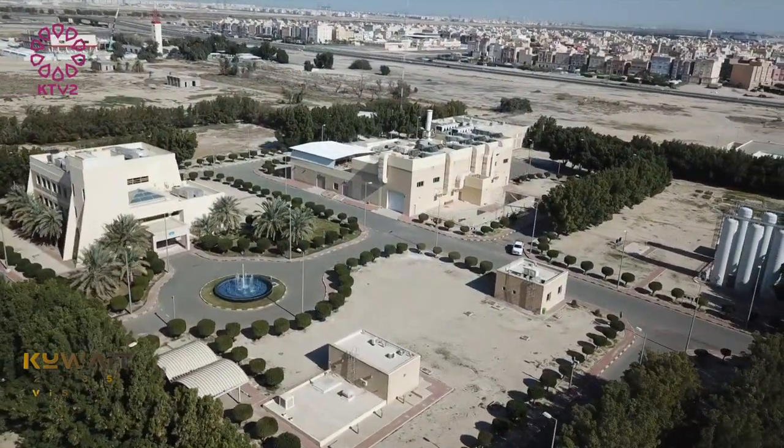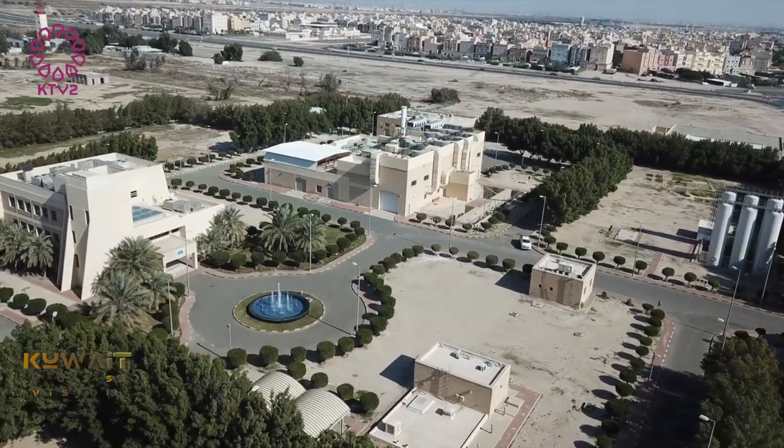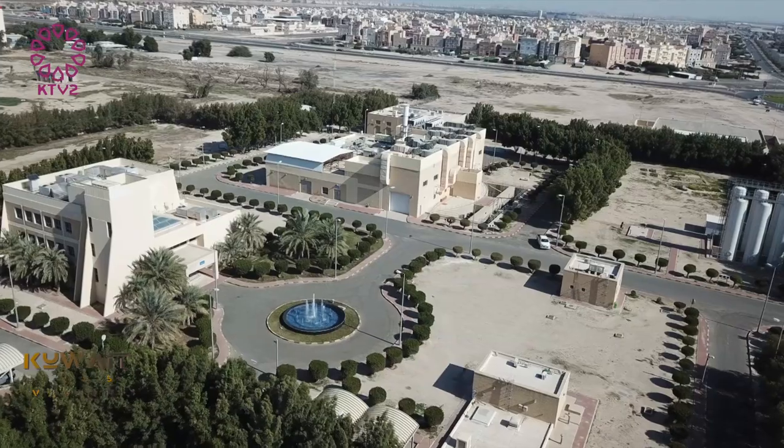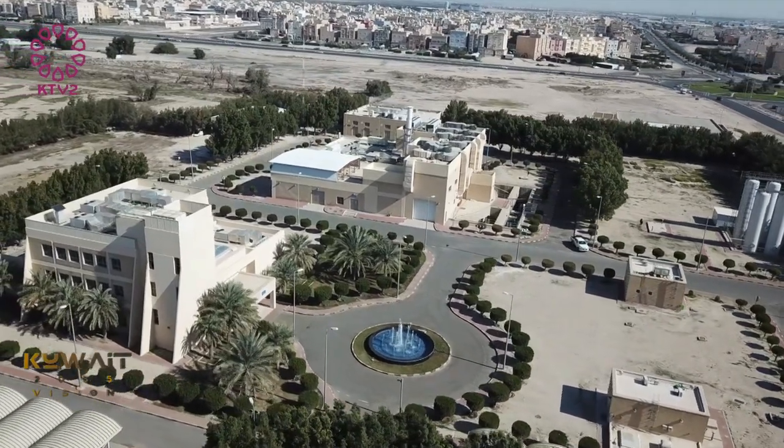One of the major projects in the 2035 vision is the development of Al Jahra pumping station project at the heart of Saad Al Abdullah.